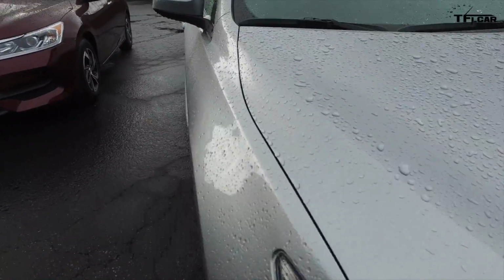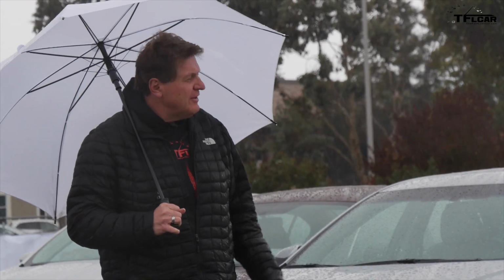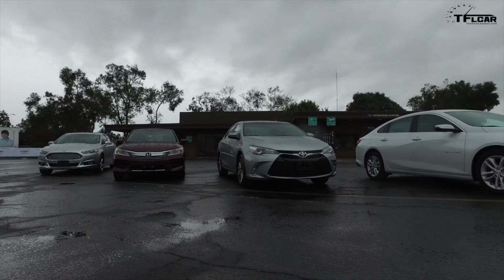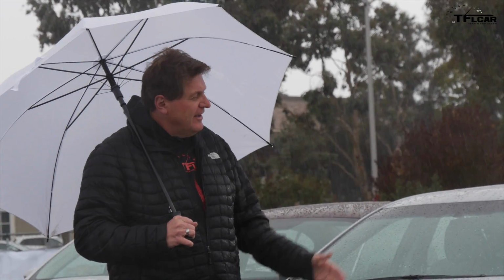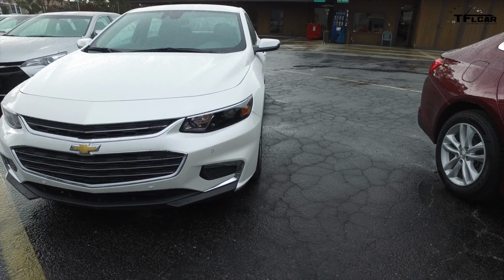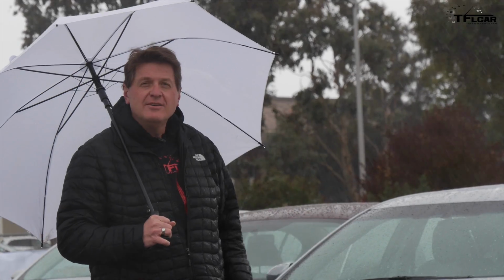But I am sincerely impressed with the brand new Chevy Malibu. Not only is it bigger, not only is it more fuel efficient, not only is it more fun to drive, but it's sexy. And so I think it's right up there with one of the best looking, most fuel efficient and largest cars in this segment.